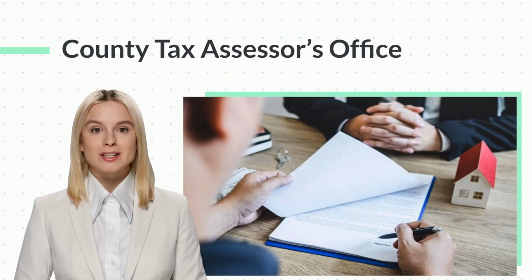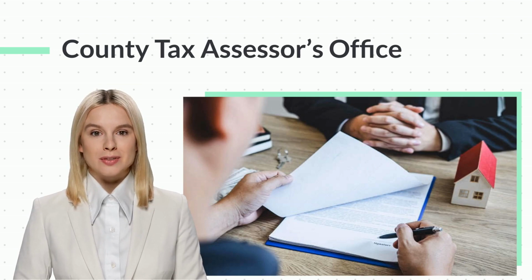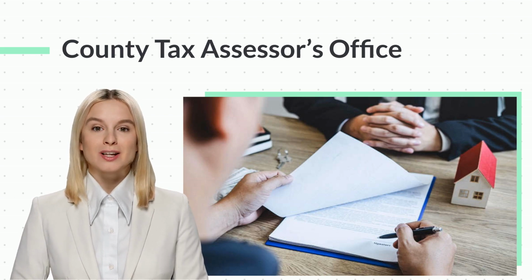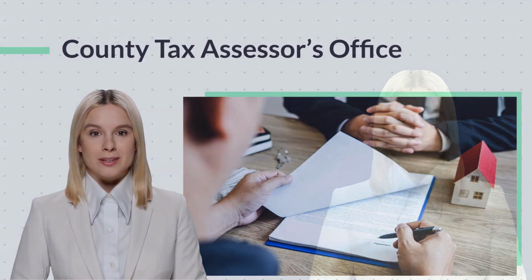1. County Tax Assessor's Office. Every county has a tax assessor. The tax assessor's office maintains the tax records for the county's property owners. Likewise, you can refer to the county's tax assessor's official website for property owner information. This is the simplest and cheapest way to find the owner of a property. You'd only have to pay for any document copies you receive.